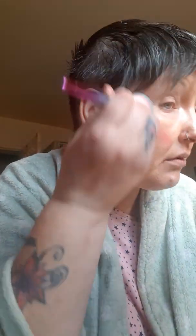Blusher. I always do this first. I've done it another way before now, and I've really not liked it. This is Atomic Tangerine by MUA. I love this. It's a bit bold, so you only need a very light dab onto the cheeks. Dab, dab, dab, and then up, and then just work it. Again, work this side, otherwise if you put too much product on, you're going to look like Aunt Sally.